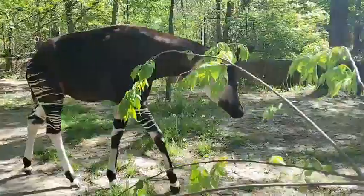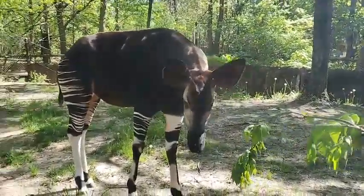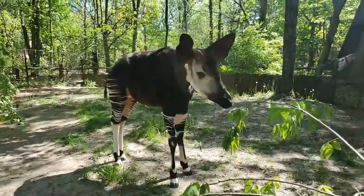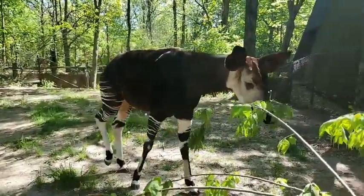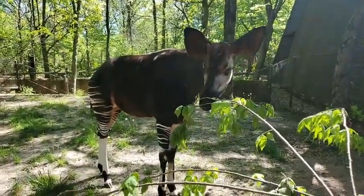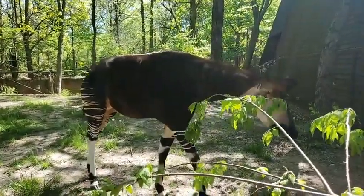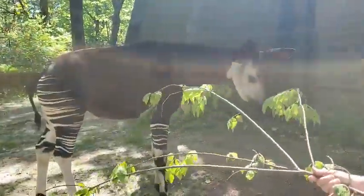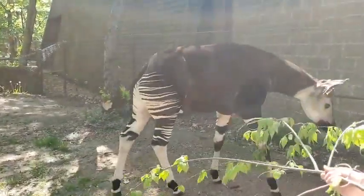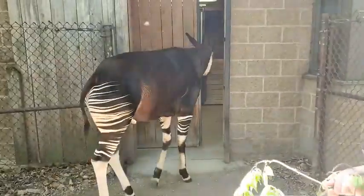Sorry, I had another question and I completely forgot about it because I was just looking at how pretty he is. Oh, I remember. Do you know how many okapi calves have been born here at Brookfield Zoo throughout the years? Oh, the number that's in my head is 27, but that's an old number. Okay. That still seems like a lot. Yeah, my guess would be that it's over 30 at this point. That's very cool. Oh, he's going to want to go inside.